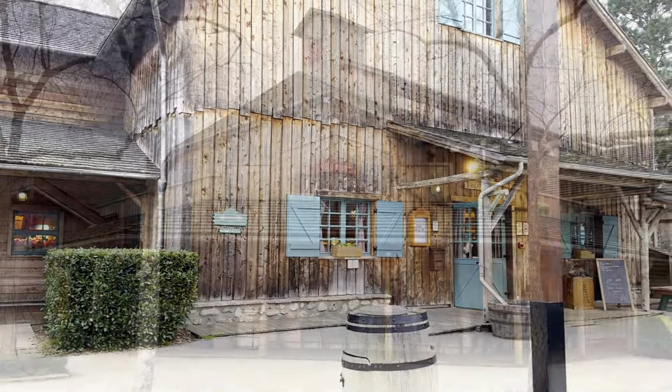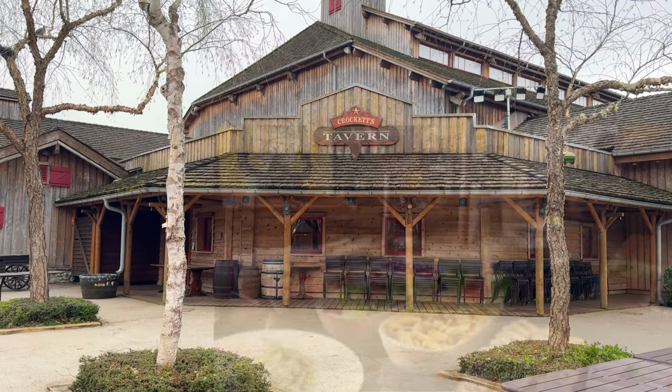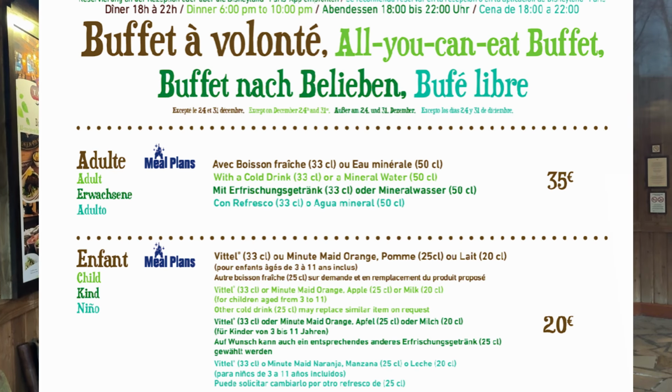And now dining, there's one buffet restaurant called Davy Crockett's Tavern, and this is open for dinner between 6 and 10 PM. This has your pretty standard Disney buffet selection and costs €35 for adults and €20 for children, which includes a soft drink.